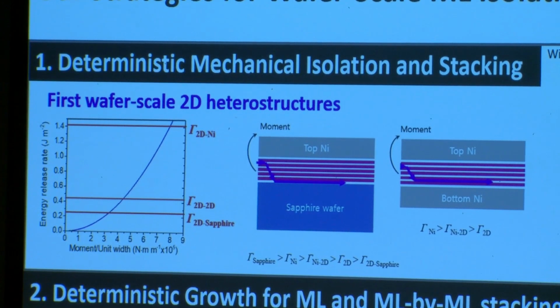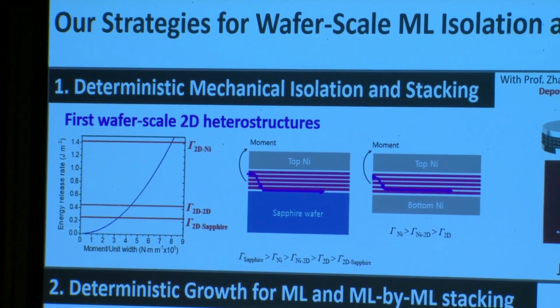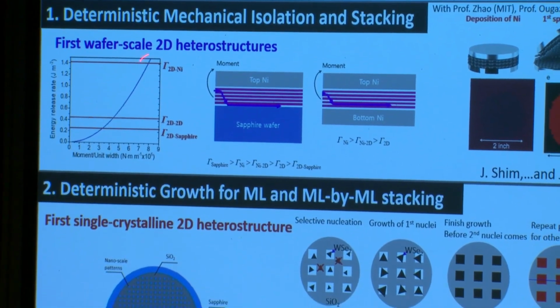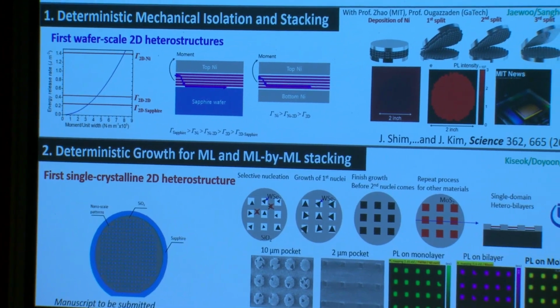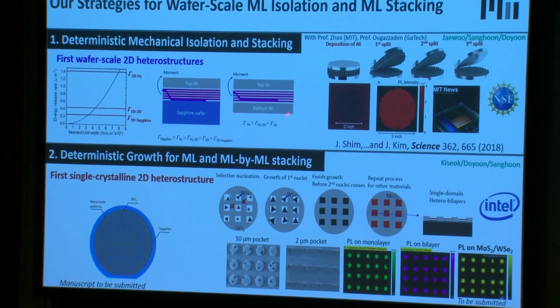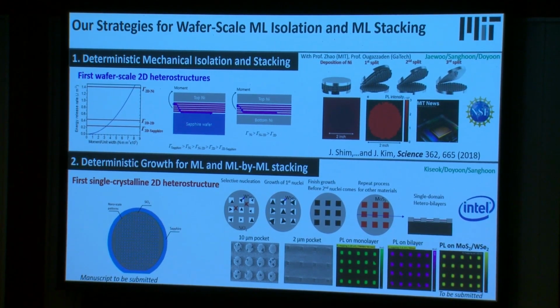Then you have only two interfaces, and you apply a moment in the vertical direction. The crack propagates down, and it needs to find its path to propagate. But the binding energy between nickel and 2D is so much higher that the crack doesn't want to split this interface. It just splits the 2D to 2D interface right above the nickel-2D interface. That way, we are able to isolate perfect monolayer 2D materials right on the nickel, and then we are able to transfer. With this technique, we are able to demonstrate 2D heterostructure at the 2-inch wafer scale for the first time. Regardless of the 2D material, we can do this, and very repeatedly. All right. Even with this success, we are not very satisfied yet because this 2D material is polycrystalline.